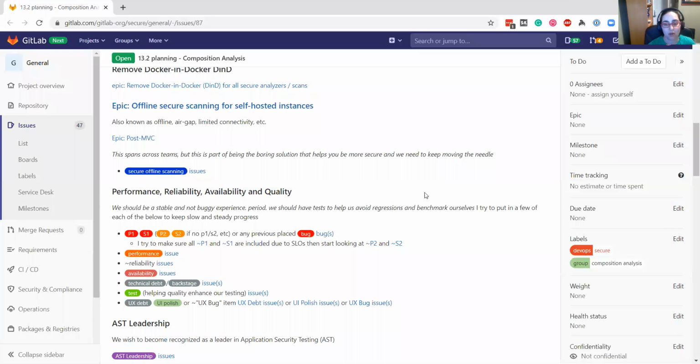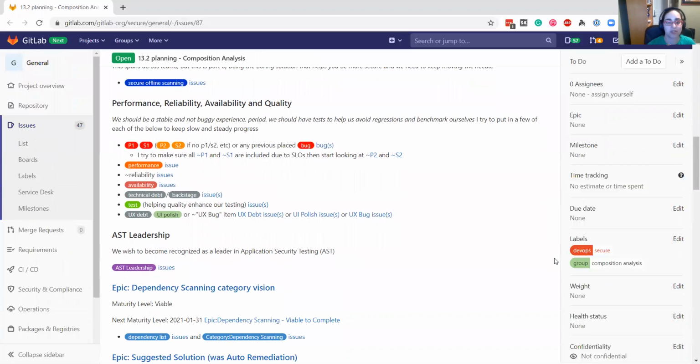After that, we're always trying to work to improve our performance, reliability, availability, and quality, which is related to high priority bugs, technical debt, UX debt, and we have a sampling of those. One that does come up often, and we are working towards, is enabling different versions of Java to be used. So if that's something that you've experienced, hopefully by the end of this release, you won't have that issue anymore.